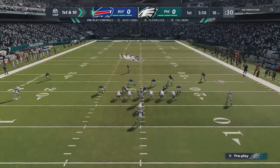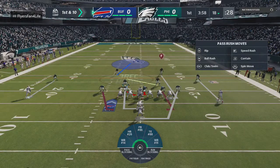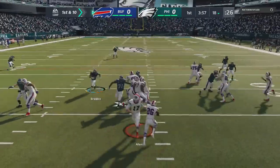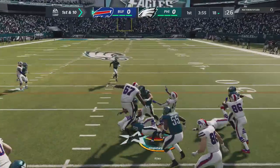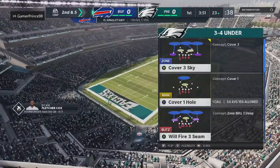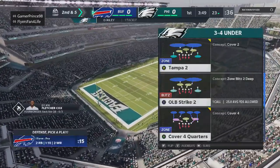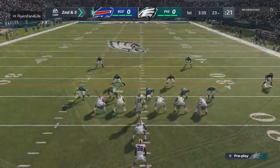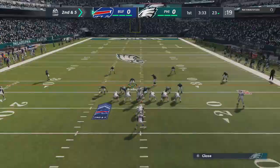So from inside the 20, here's 1st and 10 at the 18. Now the first carry for Devin Singletary. And he'll take this one up to about the 23. Give him 5 on the carry there, and it'll be second down. A quick burst there, and he nicely bit off a pretty decent gain.